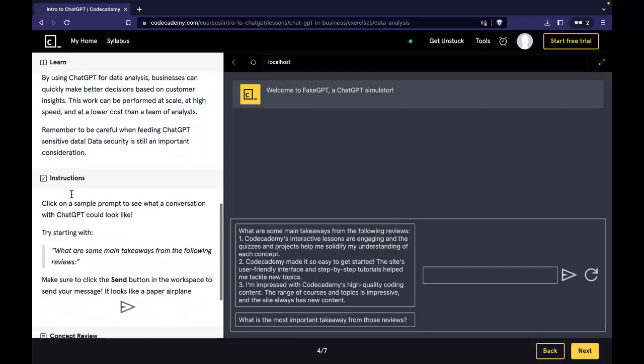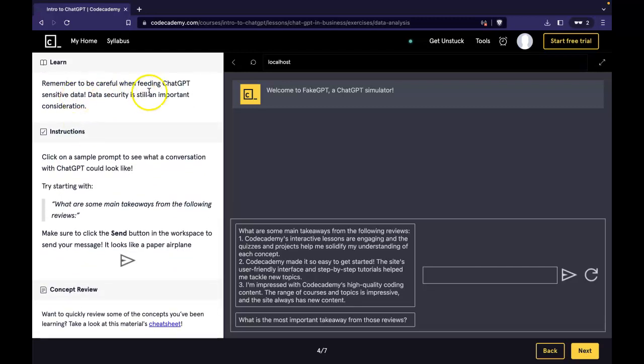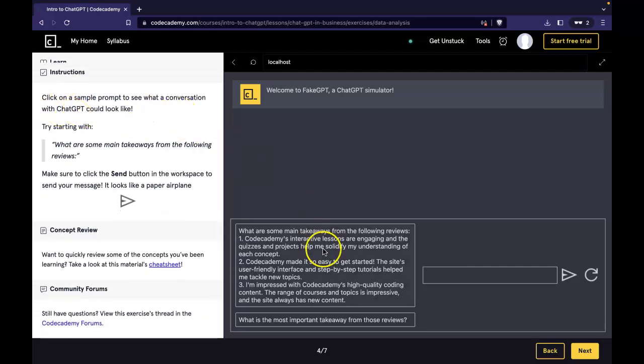This work can be performed at scale, at high speed, and at lower cost than a team of analysts. Remember to be careful when feeding ChatGPT sensitive data. Data security is still an important consideration. So click on one of these prompts. Let's check it out.